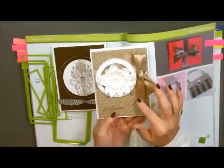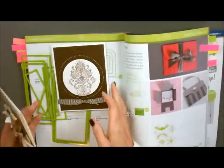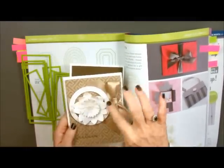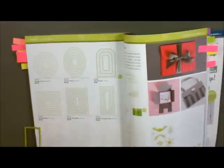All right, beautiful satin ribbon. This is a background stamp on our oatmeal cookie cardstock. Absolutely gorgeous. All right, so you can use those little piercers all by themselves, or you can use them with the cutters. And I hope I explained that okay to you. I hope you understand it. If not, you know how to get a hold of me here.